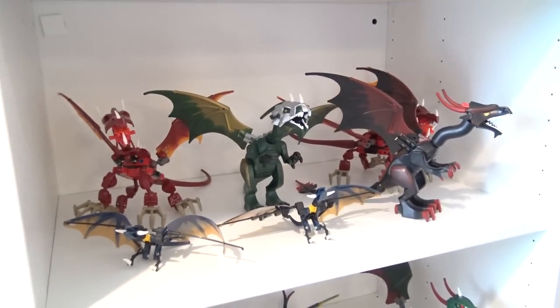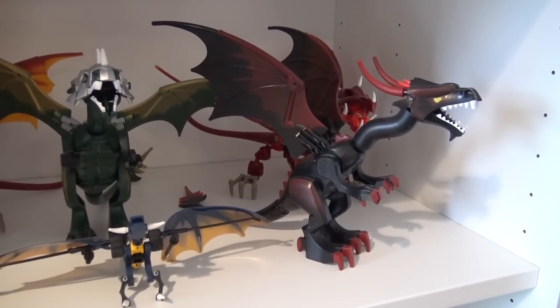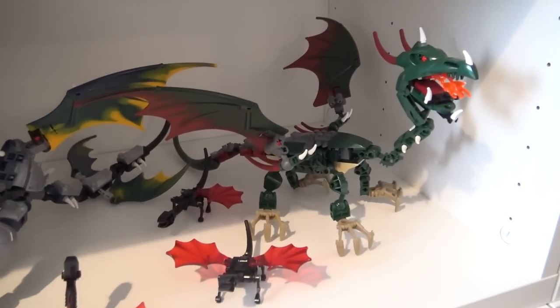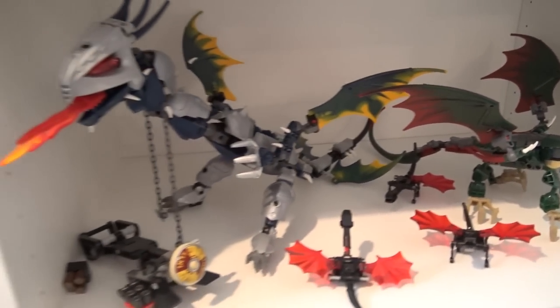And of course, you've got to represent the creatures with Castle, you know? Yeah, there's a lot of dragons. There's the Vikings, the more centric Viking ones, and then the molded Vikings from the castle lines.